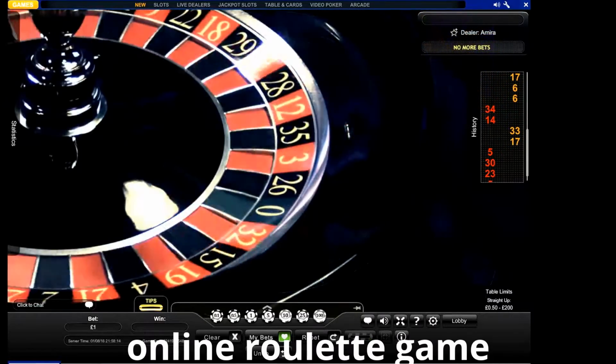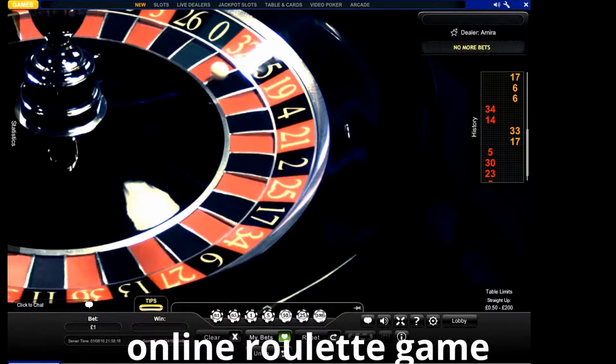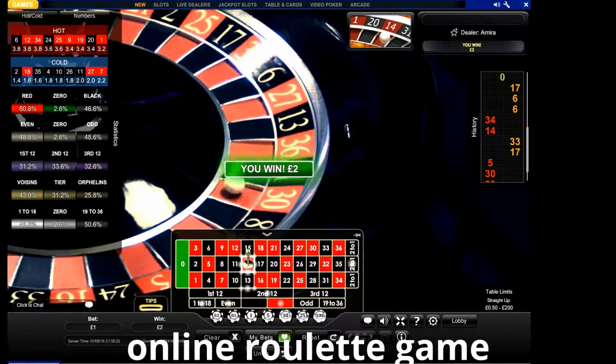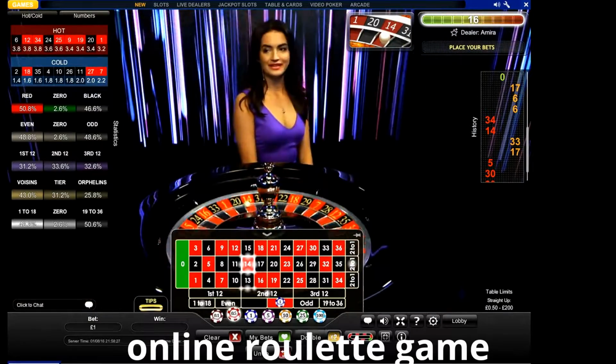And we have another red, guys. Seeing how awesome this is. Now, I wouldn't have potentially known that if I hadn't looked at the statistics. I might have gone, yeah, just go black. So it's important to look at the statistics, and you can really see that now.